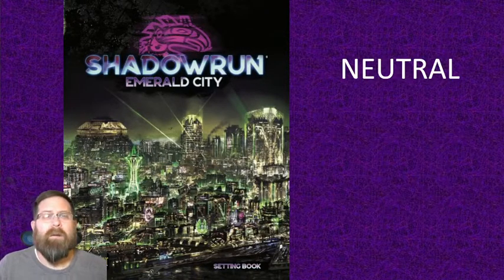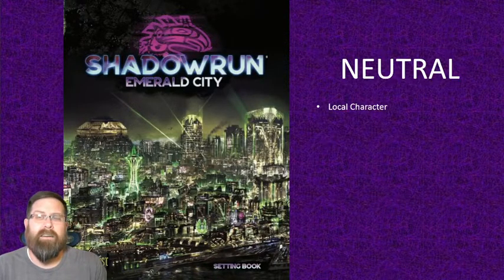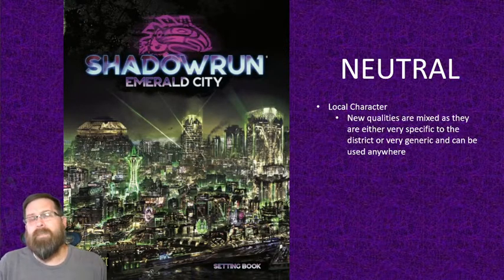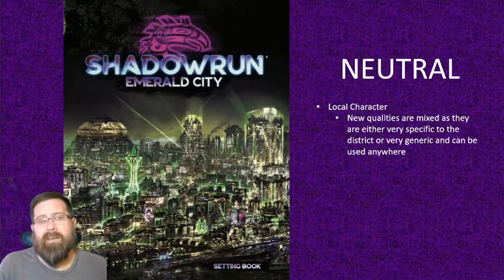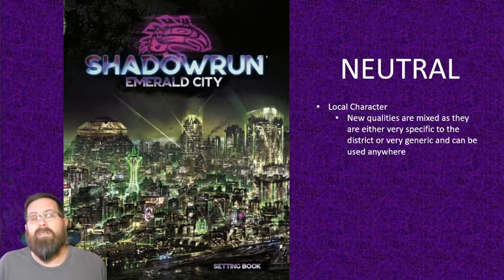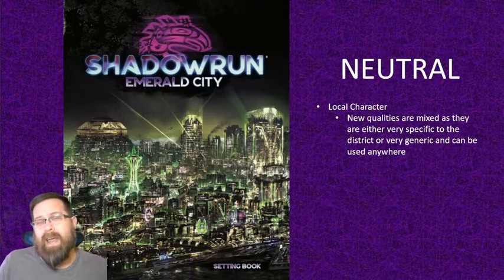All right, couple of things that I am neutral on. First off is the local character section. The new qualities are kind of mixed. They are either very specific to the particular region, or they are very generic and are going to be great qualities that you can use anywhere.